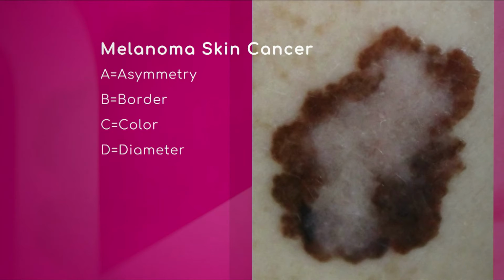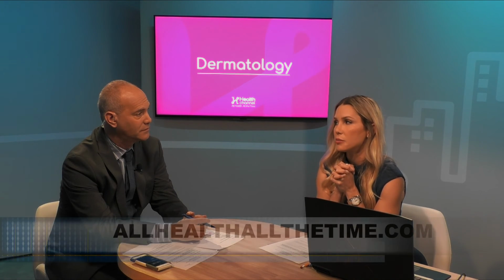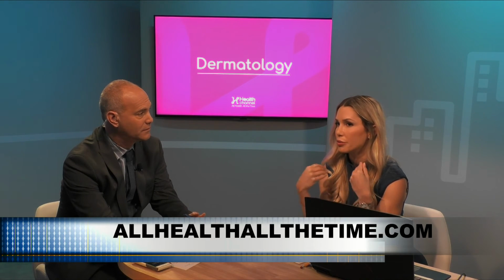smaller than 6 millimeters. Typically, is it just one spot on the body, or do people come in and sometimes have more than one? Oh, typically I have more than one. Oh, really? That's interesting. Yes. So lots of times, some severely sun-damaged patients have so many spots that are suspicious that it's impossible to biopsy all of them in one, and that's when I have to sit down and come up with a treatment plan and say we have to do this in stages.